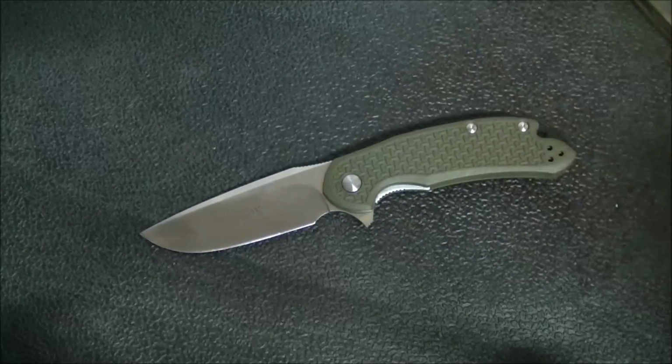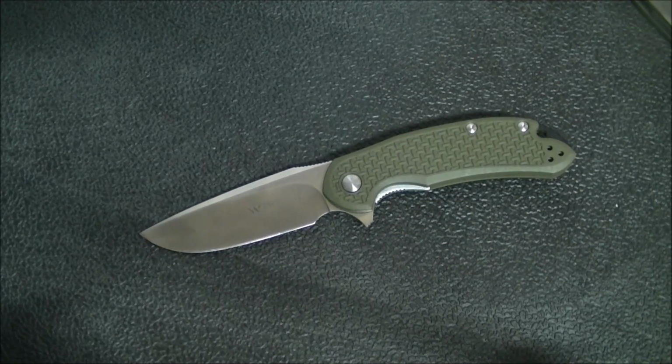Next is the Steel Wheel Cut Jack. You know, this is such a great knife. I'm so pleased that Steel Wheel came up with this.